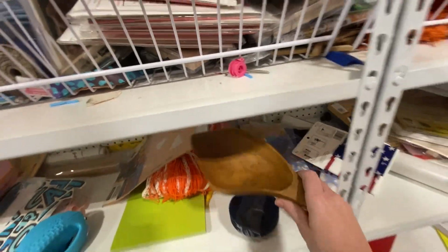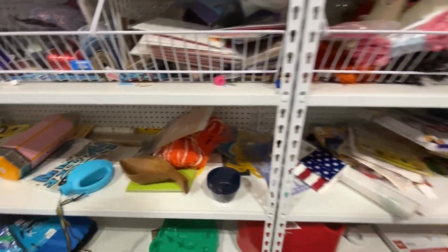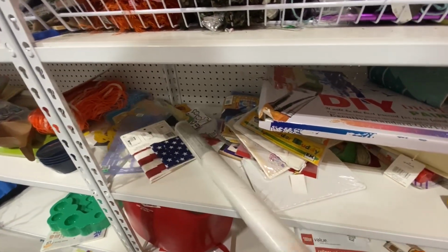What is this? Looks like one of those monkey wood bowls. There's some vintage wallpaper. That looks like straight out of the 80s.